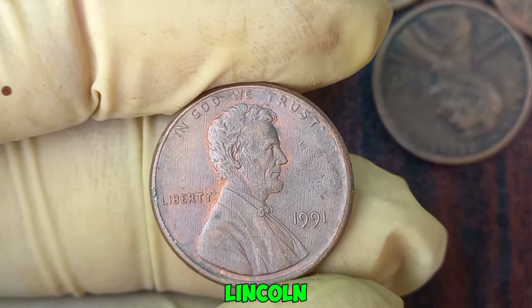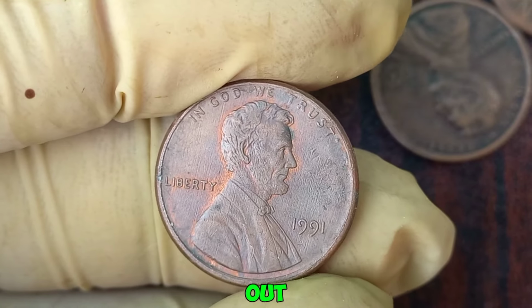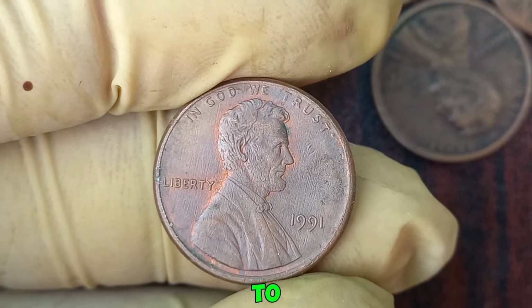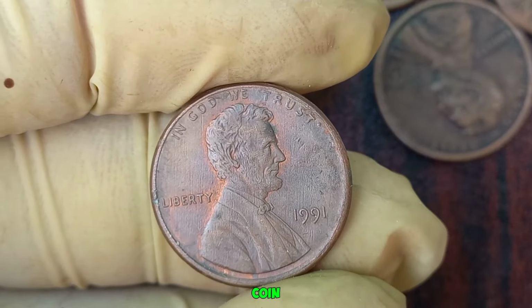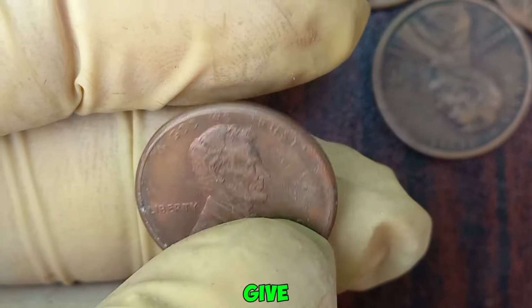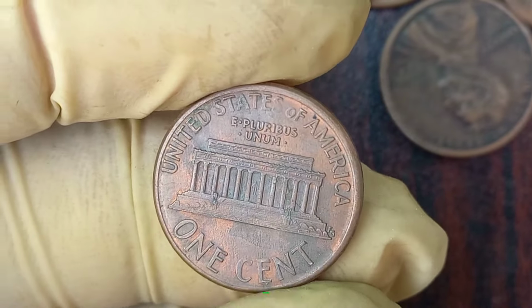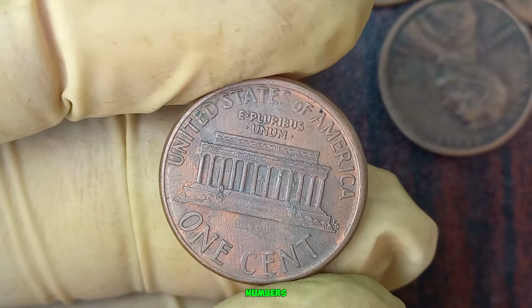It's also worth noting that authenticity is key when it comes to rare coins like the 1991 no mint mark Lincoln penny. Unfortunately, there are plenty of counterfeit coins out there, so it's always a good idea to have yours authenticated by a reputable coin grading service before attempting to sell it. This will not only give you peace of mind but also increase the coin's credibility in the eyes of potential buyers.